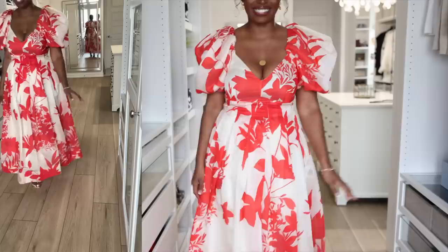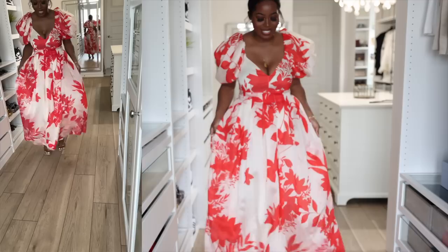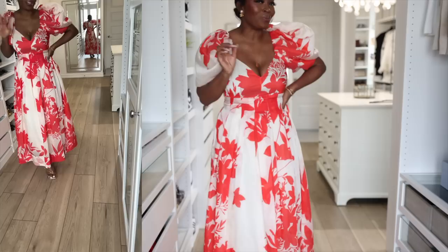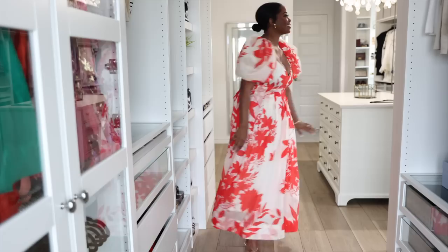Does it have pockets? Now, that would have taken it over the top if it had pockets. I love for dresses like this to just be able to put my hands in my pocket, pose for pictures. But y'all, everything about this dress is me. It's like they made it and they didn't know me yet, but they knew me, if you know what I mean. It's everything. I just feel like a little princess in this dress. It is stunning.